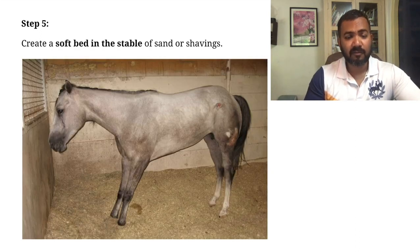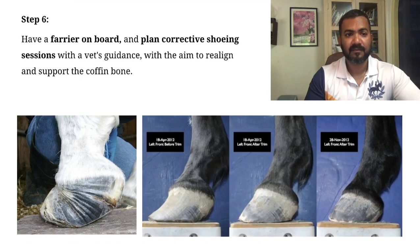And create a soft bed in the stable of sand or wood shavings to make sure that when the horse lies down, it's not hurting itself. As you can see in this image, this horse has been sitting down for so long that he scraped himself up completely. So you want to make sure that does not happen by giving it a nice thick bed.